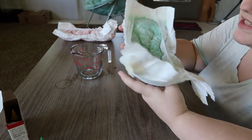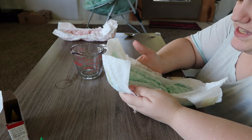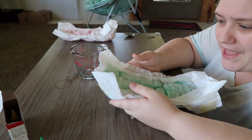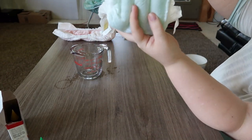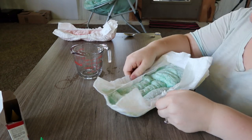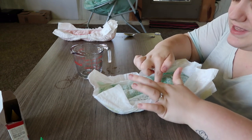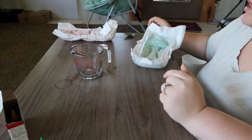But, well, this one's not really pulling that much now. It does have weird ridges in it, so it kind of reminds me of a pad. I don't know if you guys can see, but those ridges right there, that's how the diaper is, and I don't think I could get it to flatten out. I think it's just the way the cotton or whatever it is absorbs the liquid.